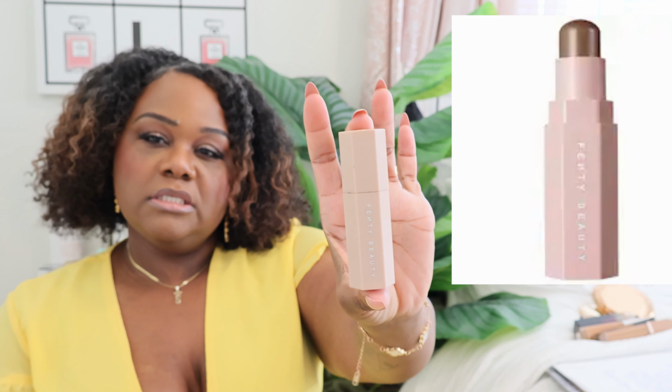All right, guys. So since we're talking about bronzers, I am going to share with you my contour stick. This is also from Fenty Beauty. And this is their match stick. This is a contour stick. And the color that I have this in is Espresso.